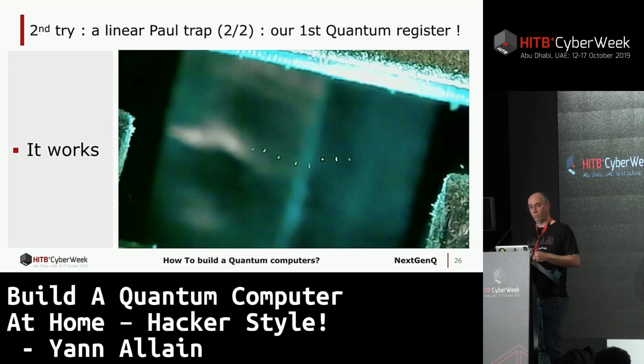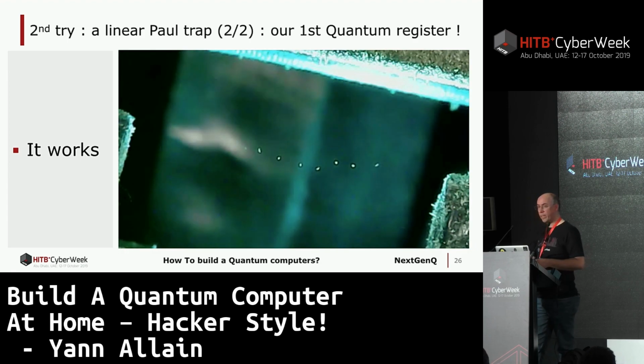And it works. This is my first quantum register, and we have 8 macro particles that are nearly aligned, and this is like a register in a conventional computer. So, great? No? I feel great.